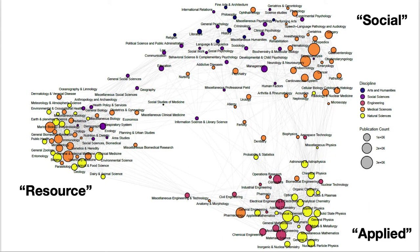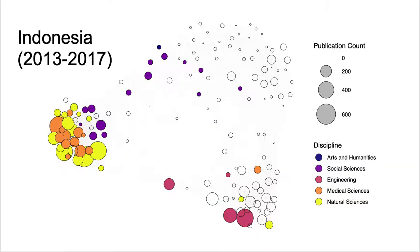The knowledge space exhibits three clusters. The first cluster is formed by natural resource demanding disciplines such as botany and tropical medicine. The second cluster is formed by applied science disciplines such as chemistry and physics. The third cluster is formed by social science related disciplines.